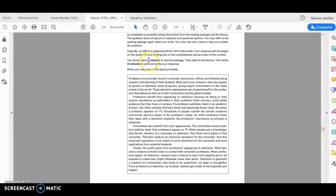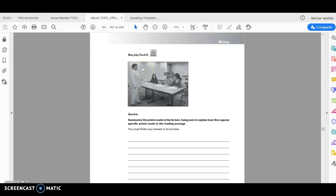So here they give you 3 minutes to read this text. Then you have to listen to this audio. And again, you have to take notes. And finally, you have to summarize, okay, resumir, in 20 minutes, lo que dijo en el, bueno, aquí le dicen, summarize the points made in the lecture, being sure to oppose specific points in the reading passage. Así que los compara. Bueno, dice que dé el resumen del listening, por eso necesitamos sus notas. Y de repente mete las ideas del reading. Okay. All right. This is the TOEFL exam.